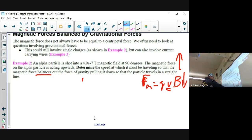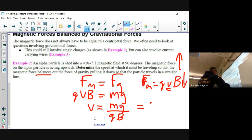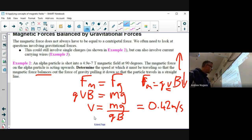So this is Fm equals Fg. Fm is qvb, Fg is mg, and we're trying to solve for the velocity. Velocity equals mg over qB. Plug the numbers in, pretty straightforward, and you end up getting this answer, 0.42 meters per second, which is very slow for an alpha particle. Very, very slow.